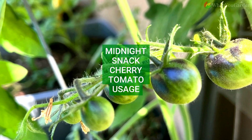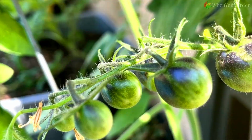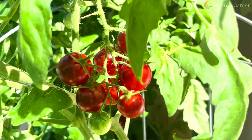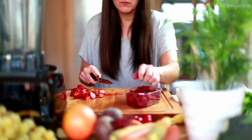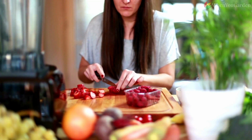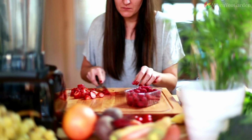Midnight Snack Cherry Tomato Usage. This type of tomato was created to be eaten fresh. That's why it's best to use it in different salads where its taste and unusual color will best come to the fore. Of course, if you have more fruits than your daily consumption, you can make juice, bake them into a tart, or roast them into a sauce.